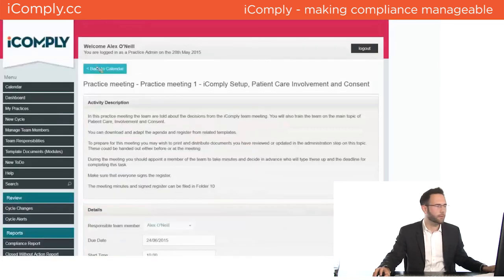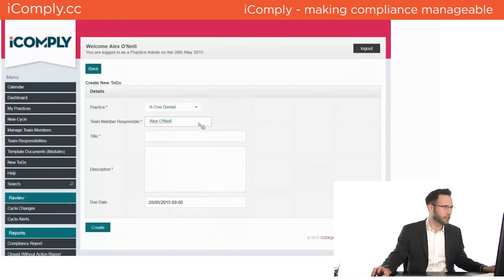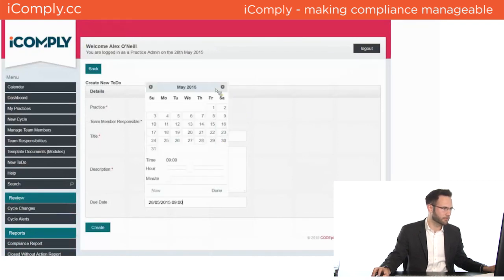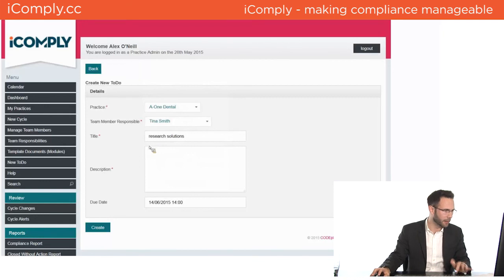On the calendar as well, what I can also do is go to the to-dos, and if I really want to put it on my report for the inspector to see, I can add it to Tina's calendar for her to research it next week or in a few weeks' time. So put that in the middle of June for her, and that will appear on her dashboard for her to deal with. I'll just put research solutions. I'm just speeding up a bit because I've just become aware of the time. And it's a test, so I'll just put that there. But if I create that, that's now going to appear on her calendar as something for her to do.